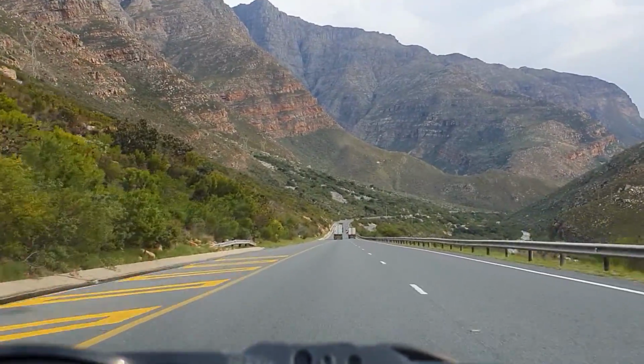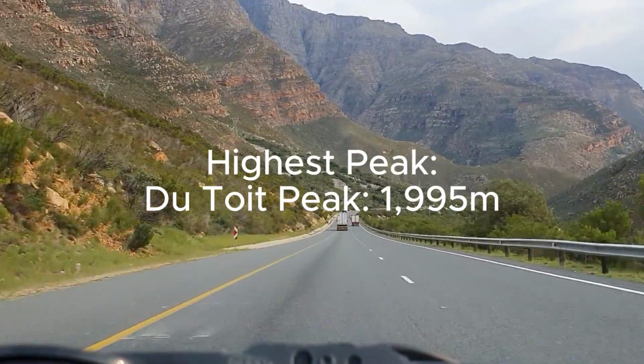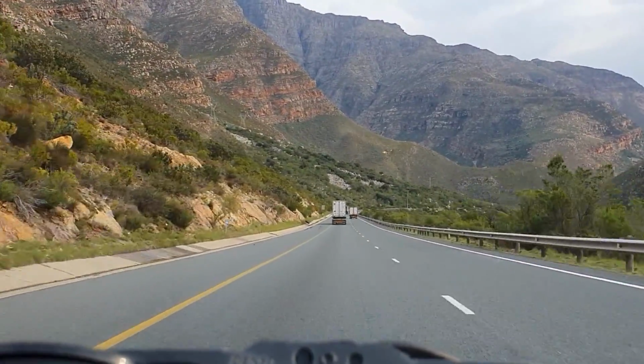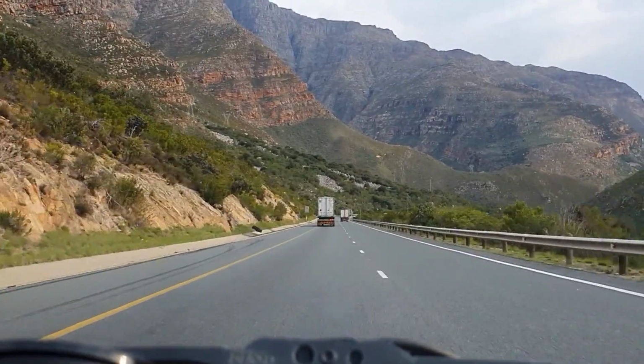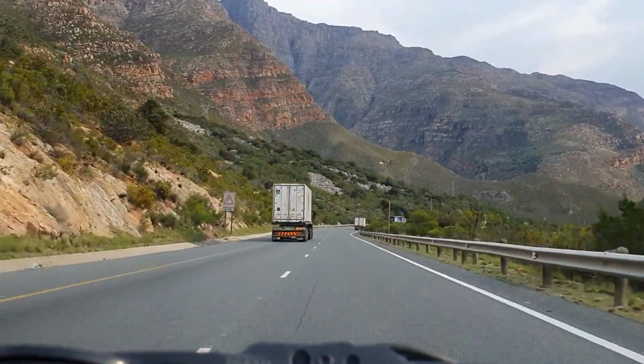The highest peak in this mountain is about 1,640 meters, which is nearly as high as Joburg. I don't think the pass goes that high. I'm not sure how high. I'll check once I'm at the top.